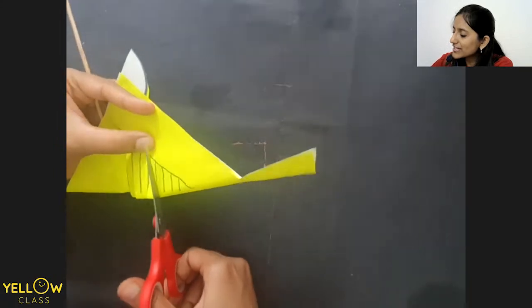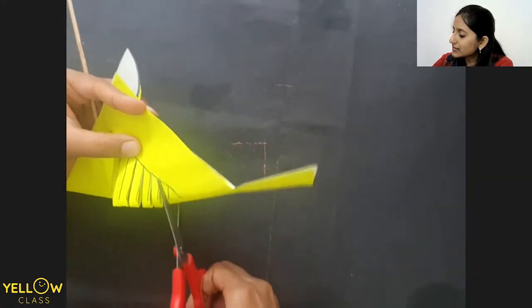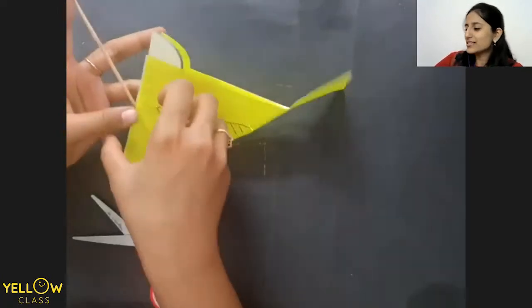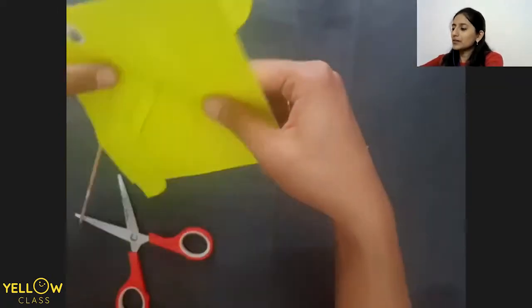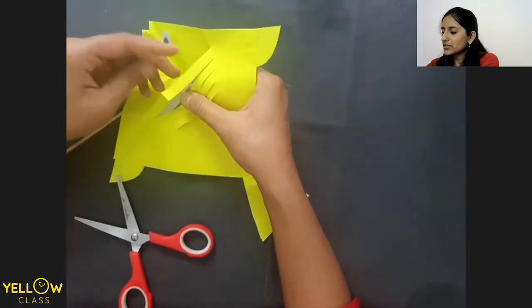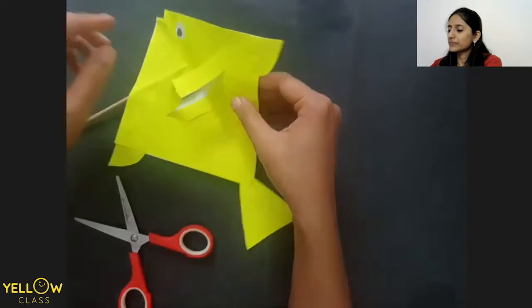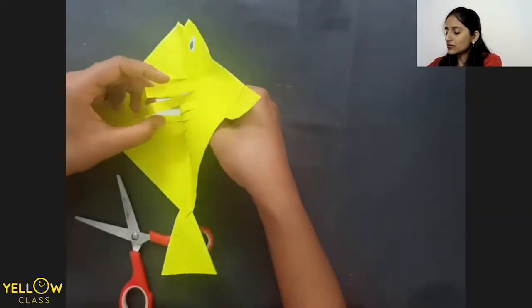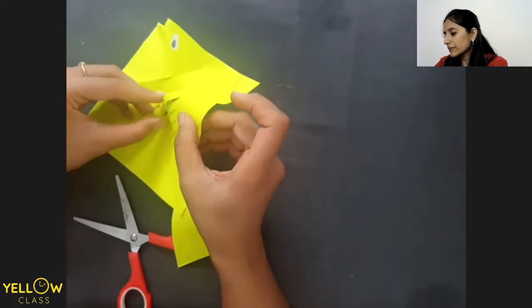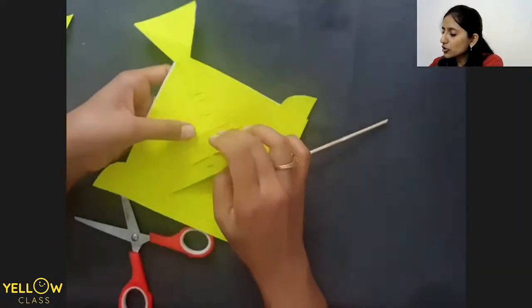And once this is done, our fish is ready. I have done a little bit more also, see. So, let's open them up. You can crease them in the opposite direction so that it will open up. See? Like this. So, you can crease them in the opposite direction. Slowly, slowly you can do. Once it is done, I'm just showing you how to do it.